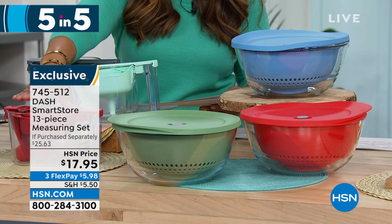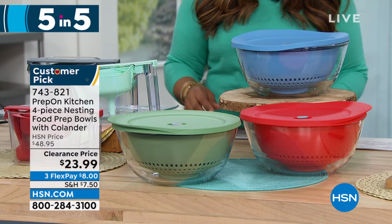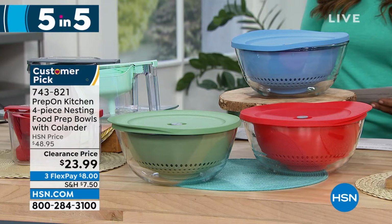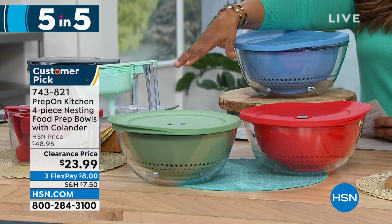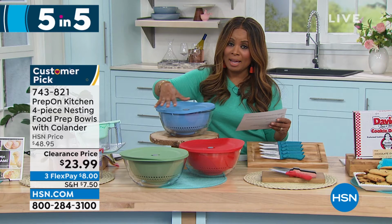So we go from nesting measuring sets from Dash to nesting bowls. And these nesting bowls are brought to us by the wonderful Laura Prepon. Many of you know Laura. She is, of course, that gorgeous actress from Orange is the New Black. And she brings to us her Prep-On kitchen. She's actually a chef. A lot of you don't know that. She has an award-winning New York Times bestselling cookbook. And this is some from her line that she has exclusively at HSN.